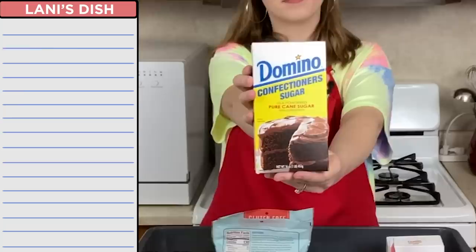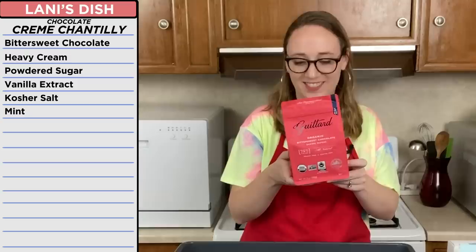Powdered sugar, heavy whipping cream, bittersweet chocolate, baking wafers. Is that how you'd say it in French? Guittard? Some more vanilla and a little bit of fresh mint. It was gonna be great.